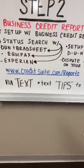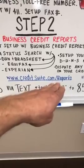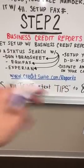Go right here: creditsuite.com/reports. There's a free search you can do with all 3 reporting agencies. When you do this free search, one of two things is going to happen. Either one, and I'll try to show you real quick, nothing will pop up at all. Nothing will show up on the actual search. The second thing that may happen is that your company will pull up, but it will show that you have trade lines. Or the third thing that can happen is that you will actually come in and show up and it will show that you have no trade lines.